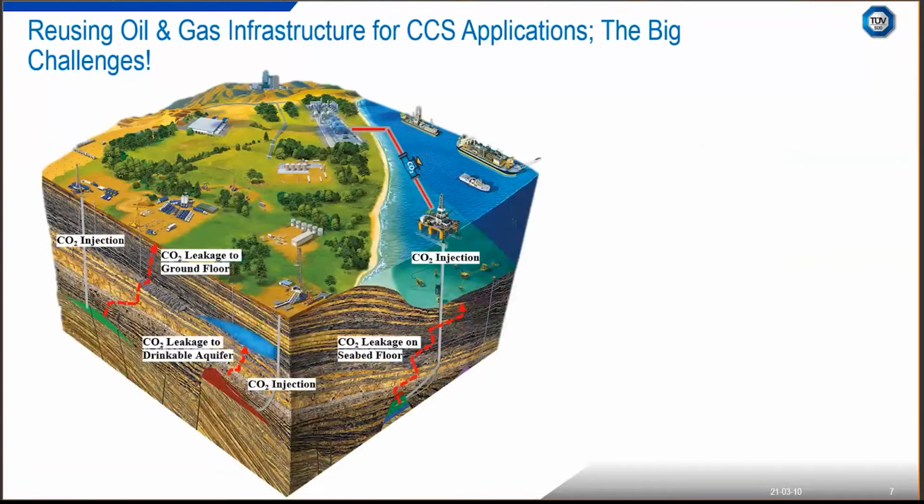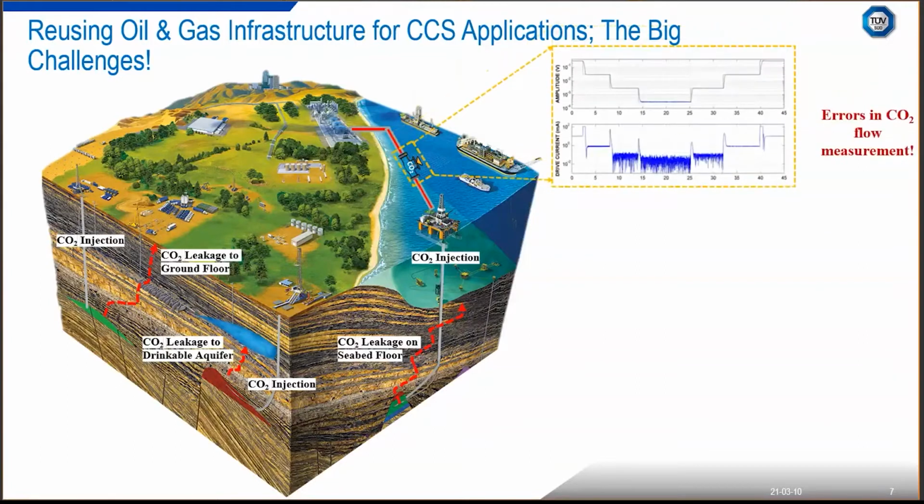Almost all of you might have heard about energy integration strategies to reach the net zero target by 2050. One of the strategies is reusing and repurposing oil and gas infrastructure, as I said in the previous slides, for carbon capture and storage purposes. However, there are some significant challenges against this kind of CCS process. The first and one of the most important problems is inaccurate CO2 flow measurement.